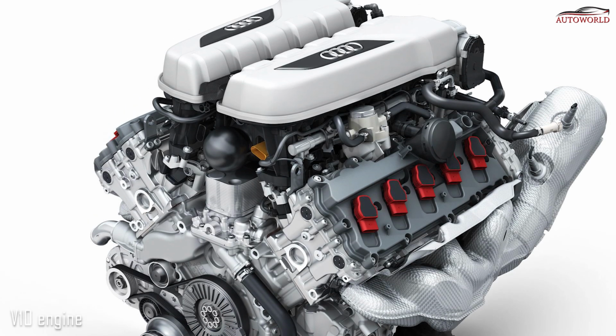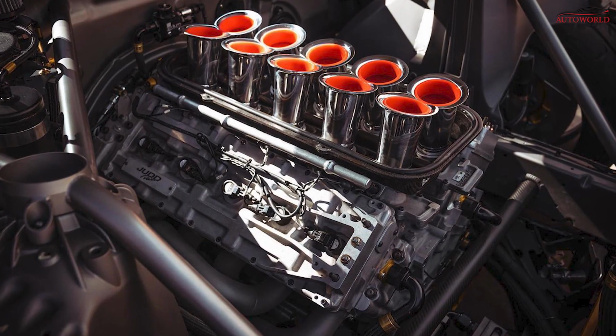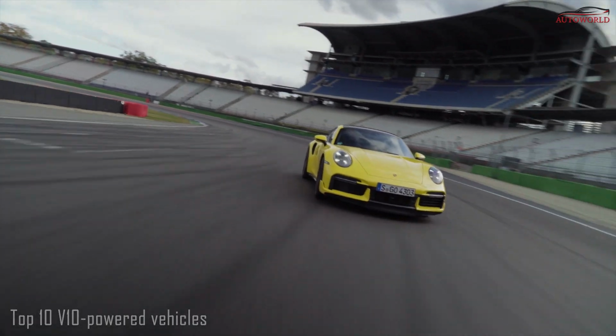However, the V10 engine did have its moments, and as you shall see in a moment, these engines made their way into some fairly amazing cars. Here is our ranking of the top 10 V10 powered vehicles.